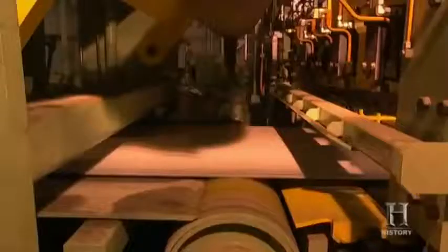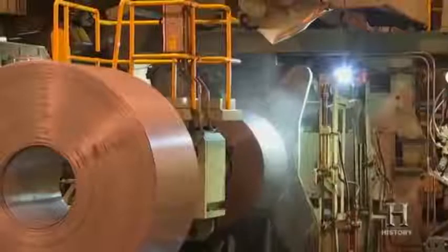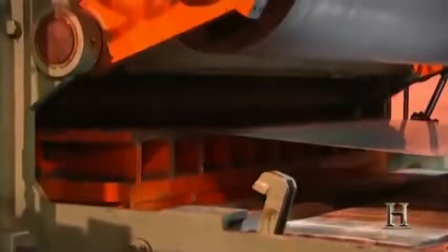Next, the new stainless steel undergoes a treatment called annealing. The steel is heated and cooled to relieve internal stresses and make the metal less brittle. After that, an acid treatment called pickling removes any surface contaminants. Finally, the stainless steel is cleaned, polished, and cut to length before heading to fabricators across the country.